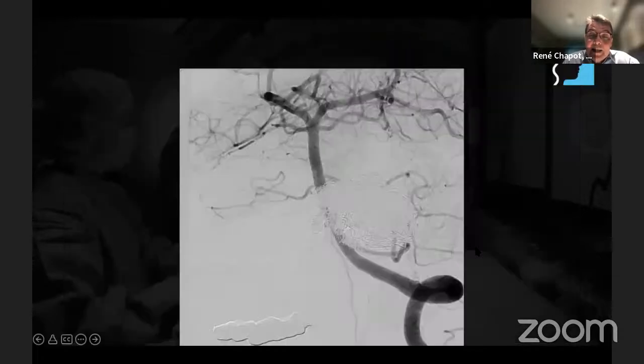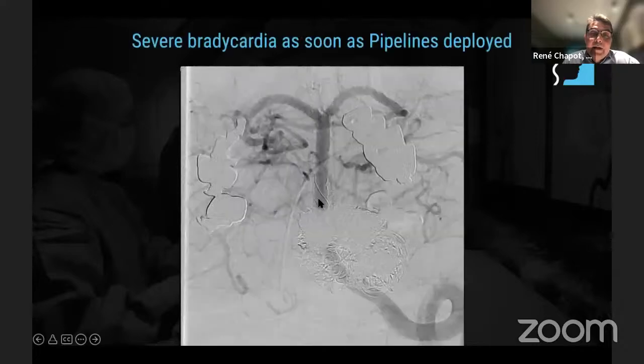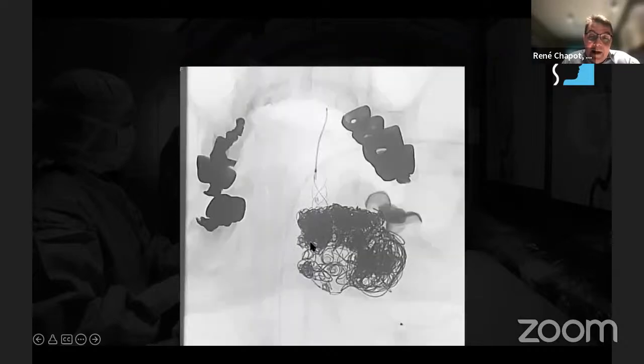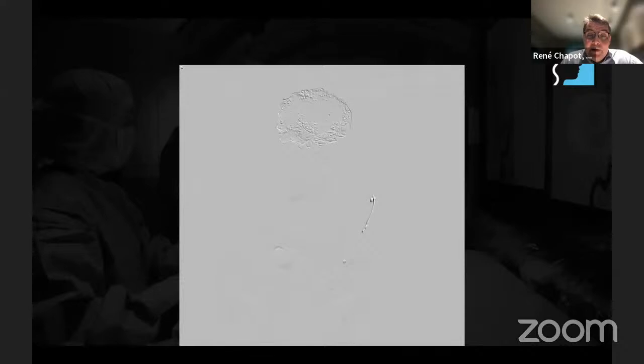So what else to do than adding flow diverters? I added 1 or 2 flow diverters here. And after deploying the second flow diverter, the patient developed a strong bradycardia, and I did not see anything except that the anterior spinal artery here is gone. We lost it, and our anesthesiologists were having problems understanding why he fell down to 30. And I wondered whether this could be related.